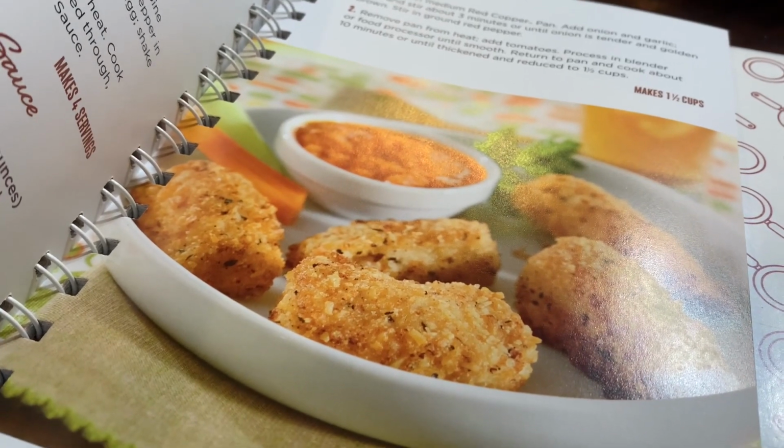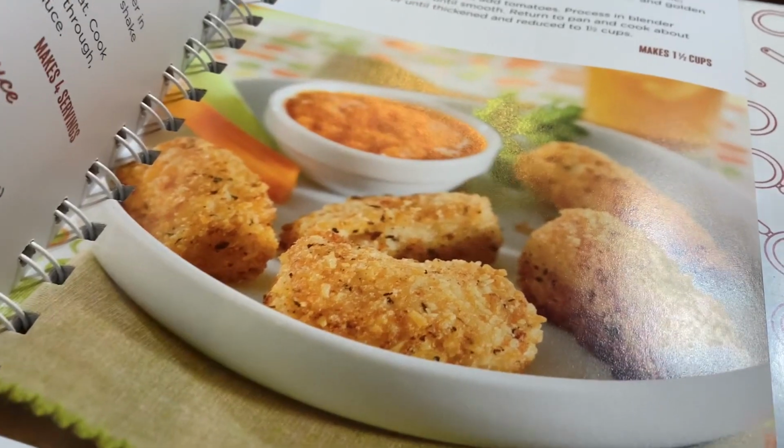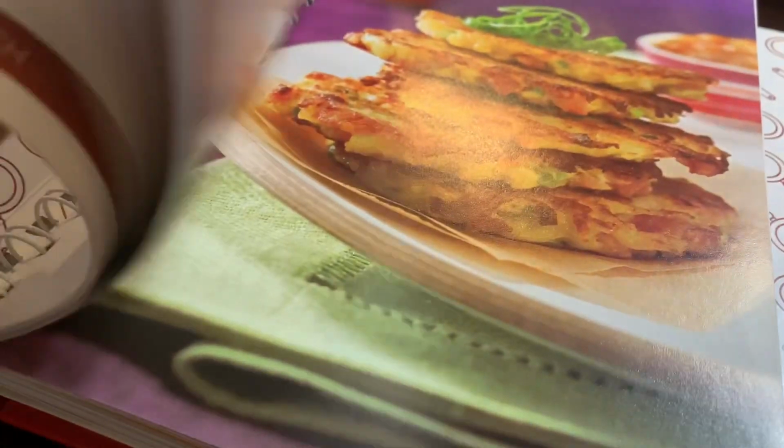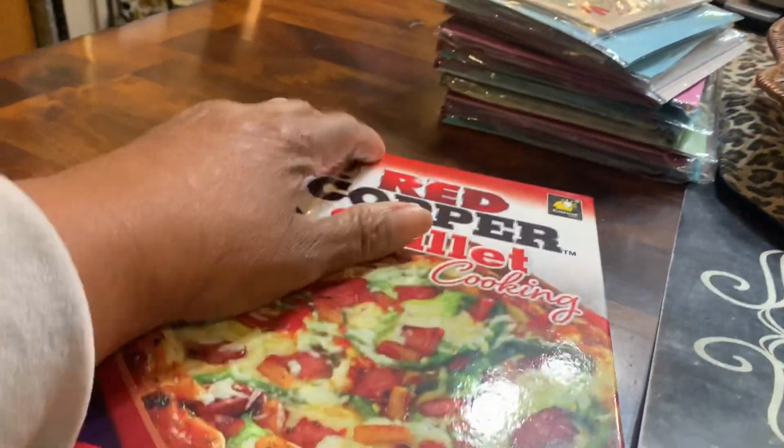Chicken nuggets with spicy tomato dipping sauce. That looks good, too. Ooh, that looks good. Buffalo chicken sliders. That looks really good. So, there are some nice things in here that you can cook. I don't know. I might keep that book for myself.